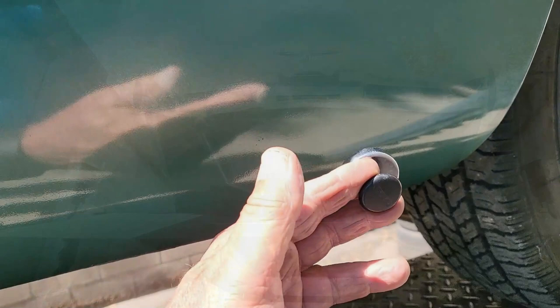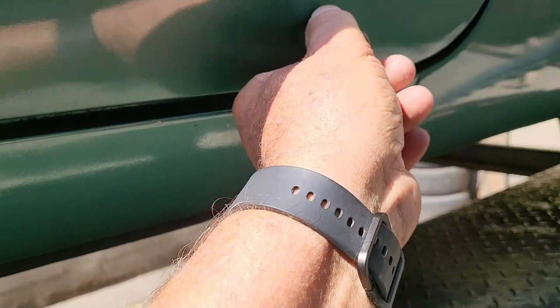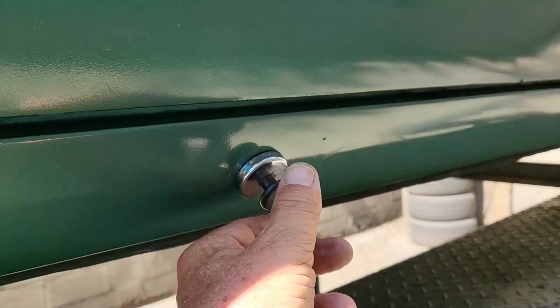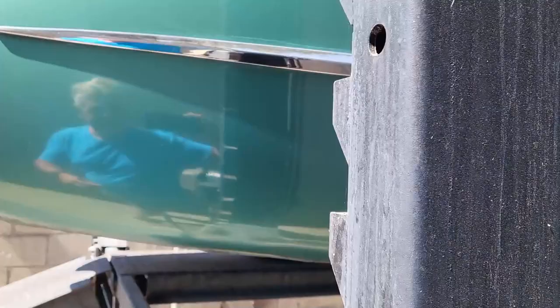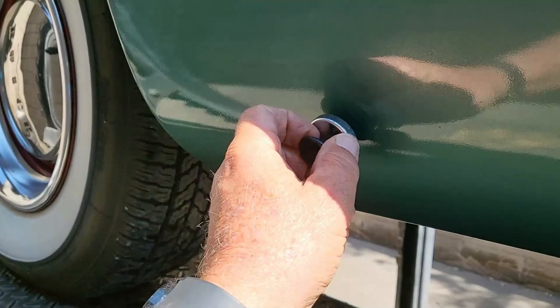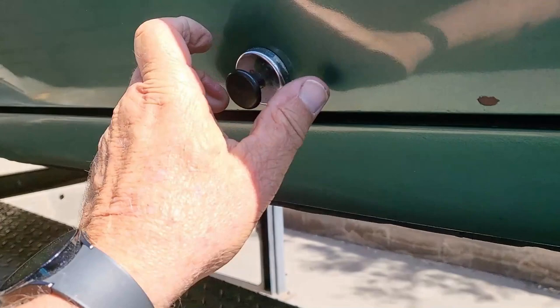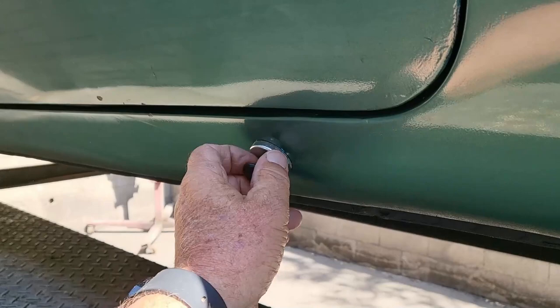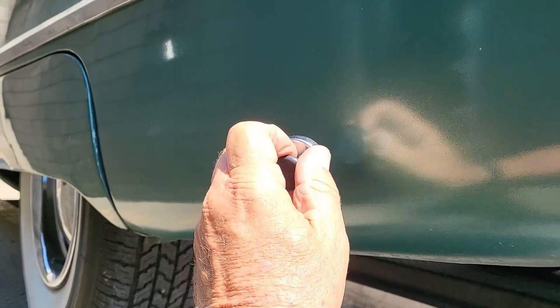So we're gonna go around the Buick. I've got a really lightweight magnet and we're just gonna go around and check it out. It's grabbing everywhere I'm putting it. Back to the quarter. Boy, heavy metal to the other side. A couple chips here. And the quarter. That's fantastic.